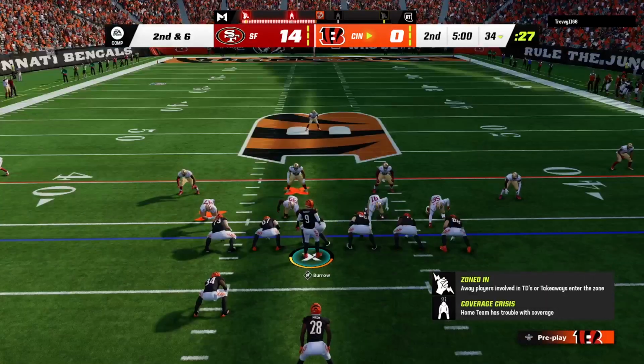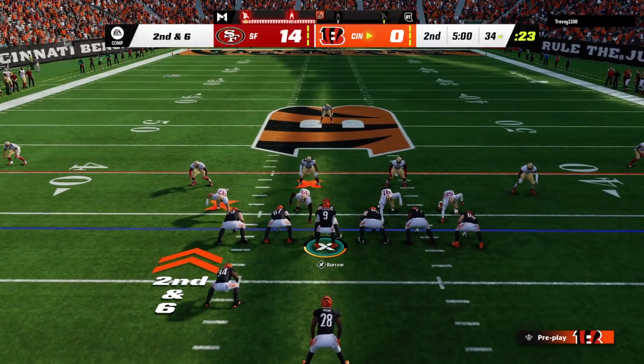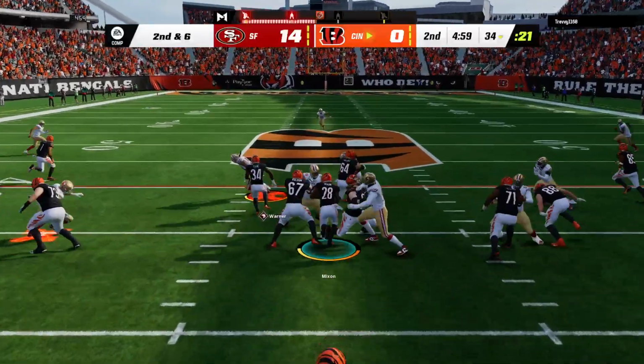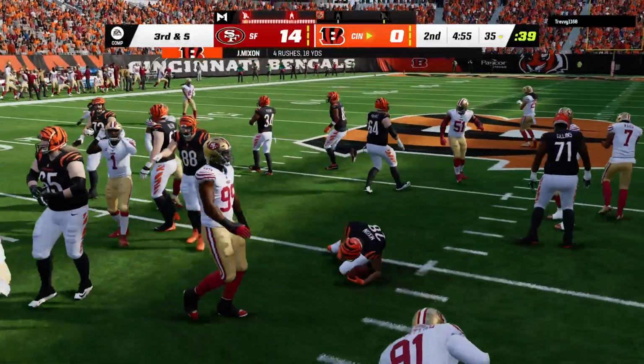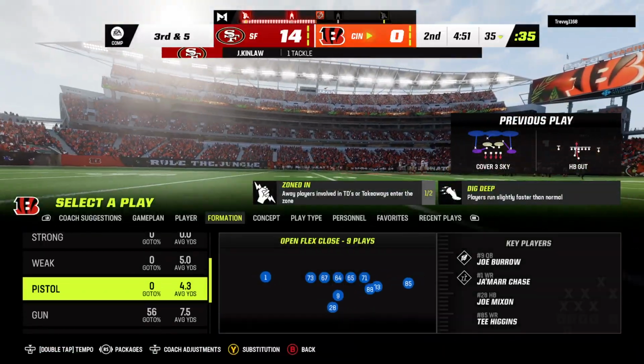Here we go. The run got 4. Now they deal with a 2nd and 6. They'll stay on the ground, mix it again. Not much there, maybe a couple up to the 35. And the big fella stuffed that one up in a big way.